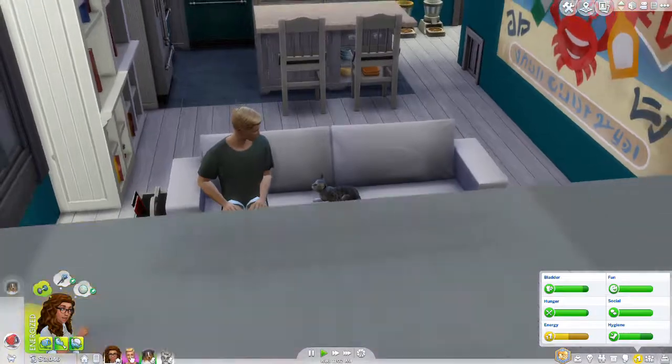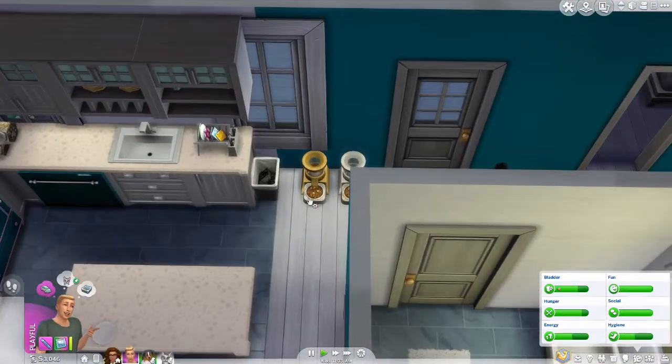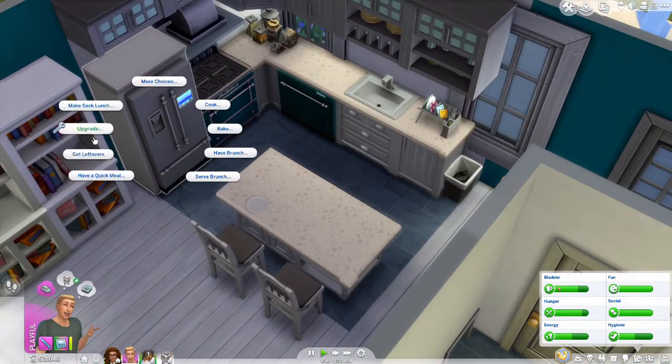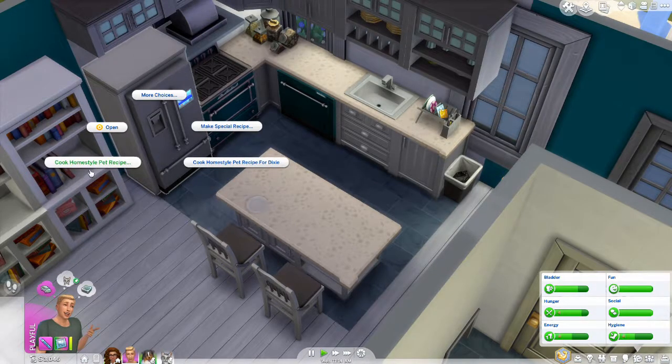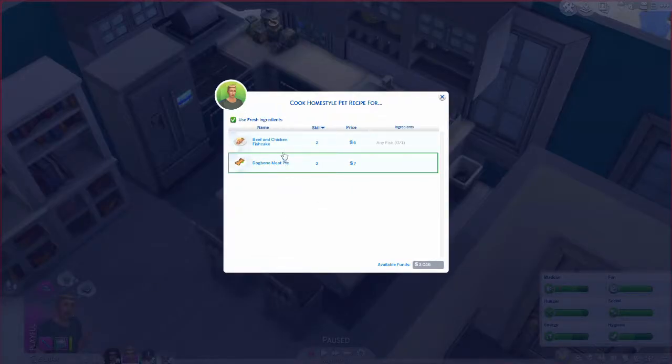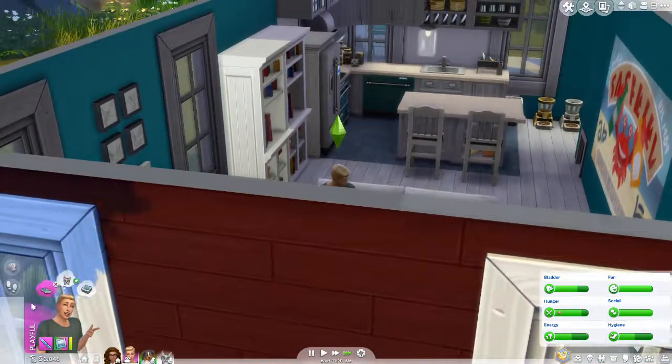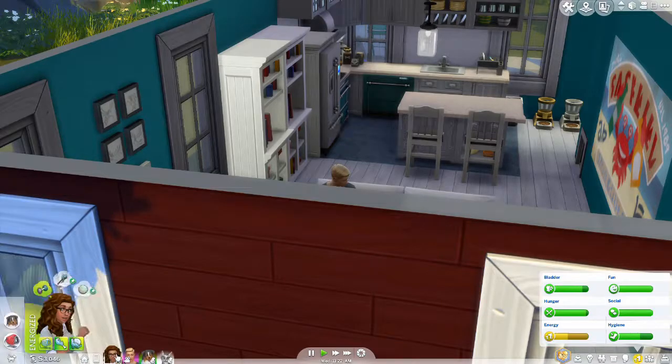Oh my god. Okay, I think you'll have to fill up the bowls. No, the bowls are fine, right? Yeah, I think the bowls are fine. Oh, but you know what we will do? We should also get leftovers as a new interaction, so that's pretty cool. I think I would like him to cook a home style pet recipe for Dixie. You know what? Beef and chicken fish cake. Let's make that. Oh my god, I want to do that so much.